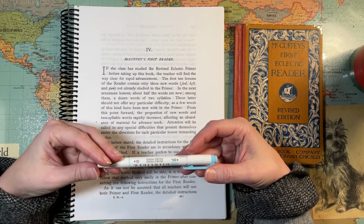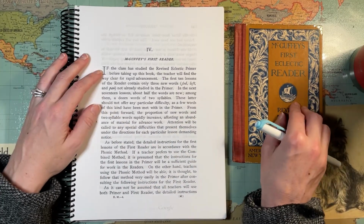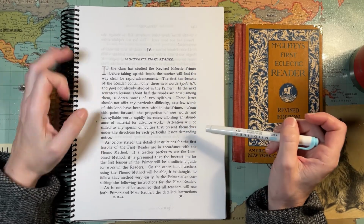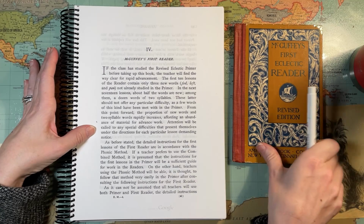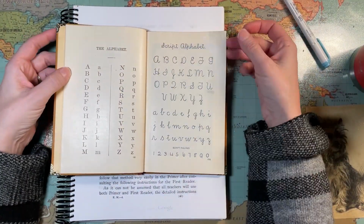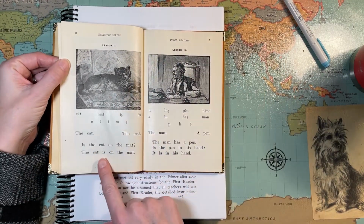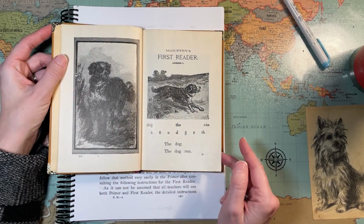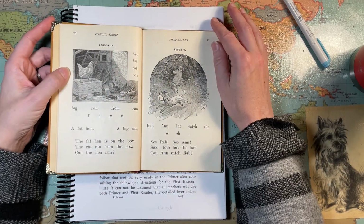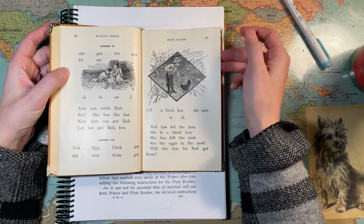If you are going to take them out of it early, then I would go into the primer. If you do the whole thing, I think it's okay to skip to the first reader. So yeah, of course, there's a little bit of review from the primer at the beginning. I did notice, when you're looking at the first reader, they've got their script alphabet and their manuscript. But yeah, it starts out really, really short, just like the primer does. The difference is that it speeds up much quicker than the primer. It gets longer much faster.